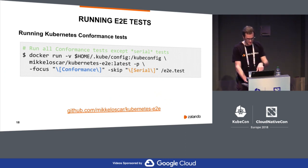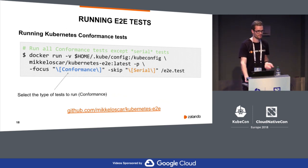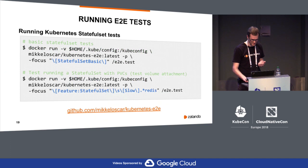I just put this up in case anyone is interested. But basically it just runs the end-to-end tests that are in upstream Kubernetes. It has some flags. -p means parallel, focus means what you want to focus on, and skip what you don't want. So you want to focus here on conformance. Each test has a naming convention with square brackets and some value that you can target with a regex basically. And then we just skip the serial ones, which cannot be run in parallel and have to run one by one. These we don't need. They take a long time, so we skip these.